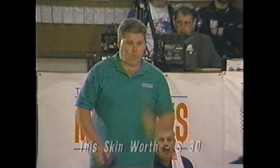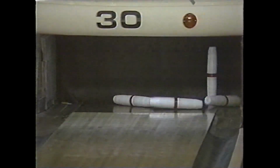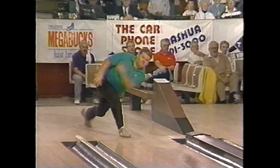Pat Pay also working on a strike, which Pat would really like a double to get him back in the total pinfall race. Almost. Bob Kelly looking for the double strike. Bob seems to have all of a sudden caught fire toward the end of that first game, and he's carrying it right into the second game.